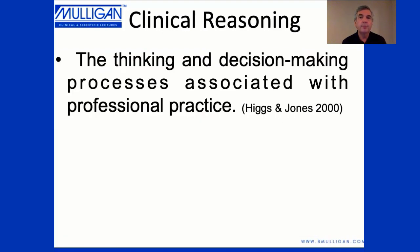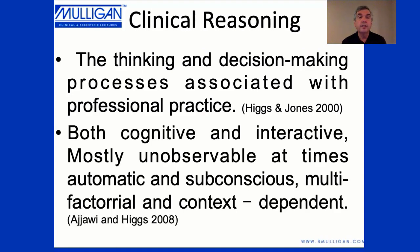The first quote comes from Higgs and Jones. Clinical reasoning to them is the thinking and decision-making processes associated with professional practice. Another quote that involves Higgs is that clinical reasoning is both cognitive and interactive. Now, it's mostly unobservable. At times, it's automatic and subconscious. It's multifactorial and often context-dependent.